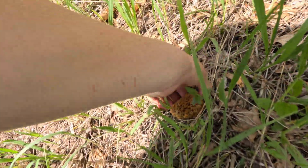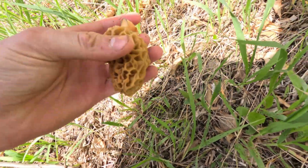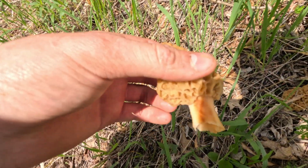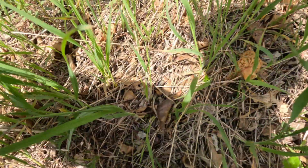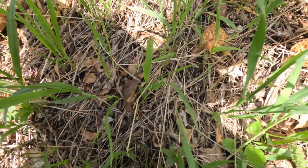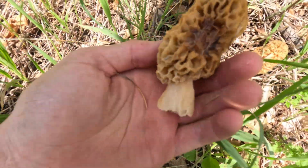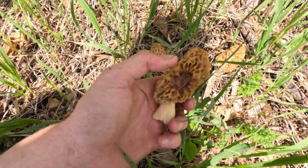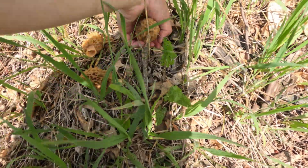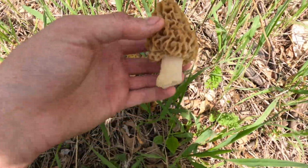So I'm gonna pick these. Yeah, they've been here a little while. So they're starting to get a little brown right there, but still good to eat. That one's got a little bad spot. I just cut that spot out. The rest of it's good. Awesome.